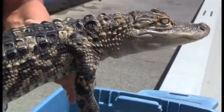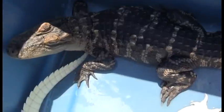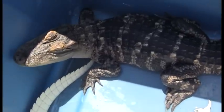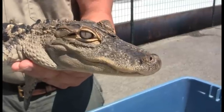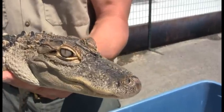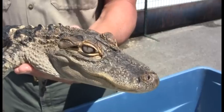quite often. They're opportunistic. Also, what's interesting about them is they don't grow at a certain rate. So you might think that this is a baby alligator or that he's only a couple of years old, and in reality he could be 10 years old. We don't really know. His growth has been slowed to such a point because of being in captivity all of his life that he could be a relatively old alligator.